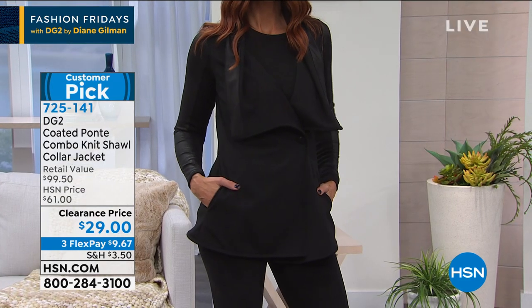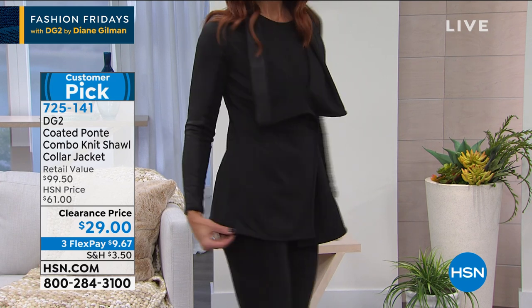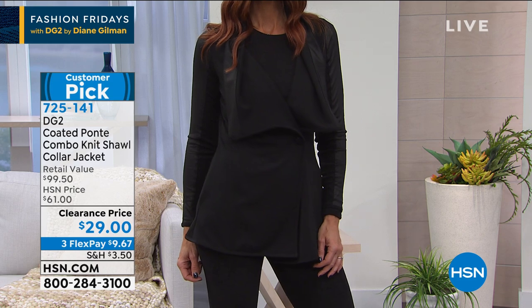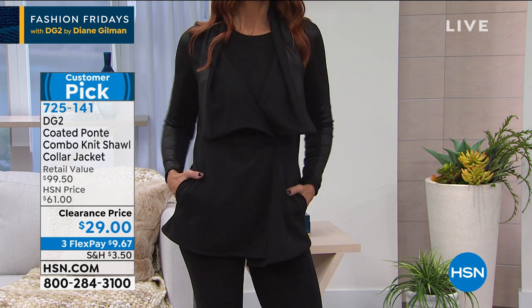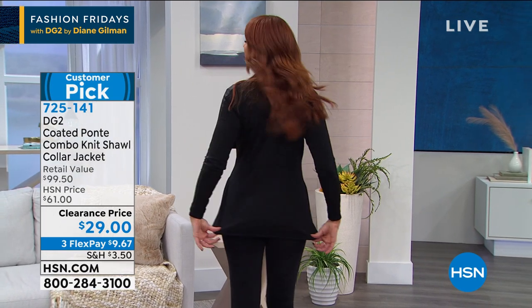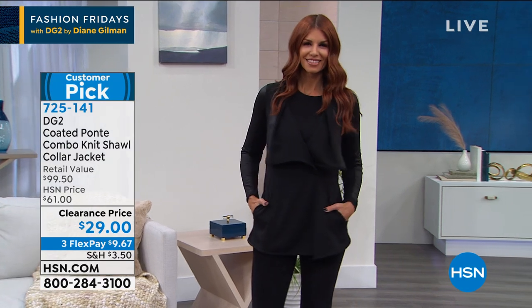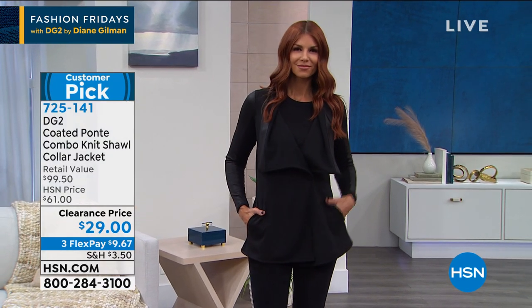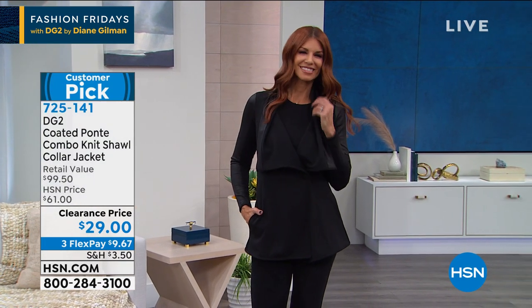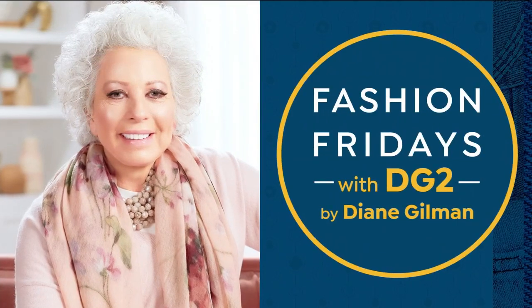This is one of my all-time favorite jackets from DG2. Comes in the black. Don't you love that kind of cool shawl collar? It gives you a broader look up top and a really nipped in waist. And look at the length. It's almost like a tunic length. It's also a big customer pick, and we have Flex Pay for you as well. It also comes in espresso, followed by olive and a gray camo. So I'm really excited, but I would shop that one early, 725-141, and find out what everyone is talking about.